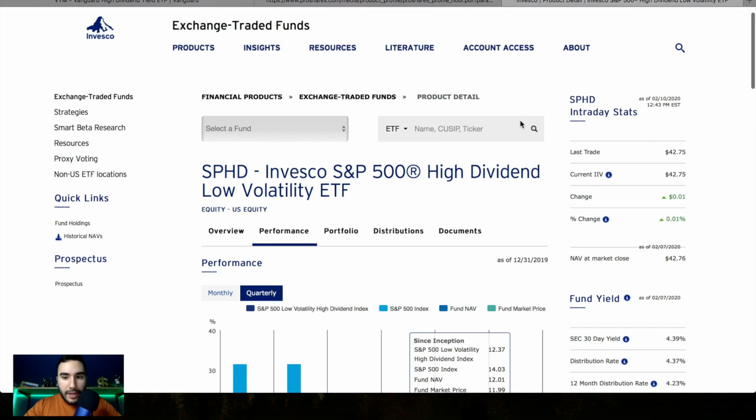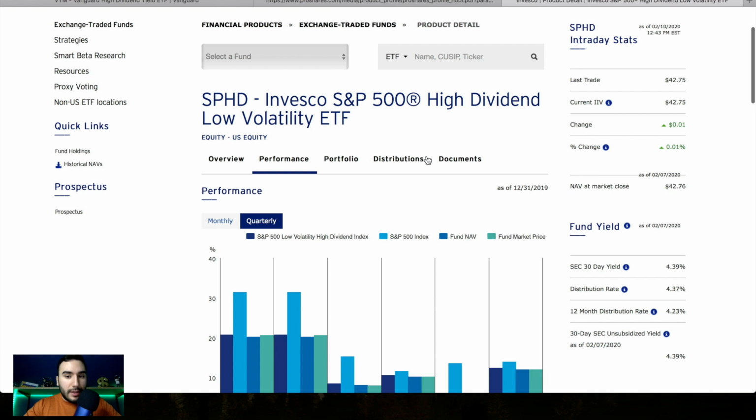Let me see if I can find the beta here. If not, it's okay. But beta in general means that, let's say a company has a 0.7 beta. The market's beta, which is just volatility, guys, that's what that means pretty much, how volatile it is. The stock market is a 1 beta. Anything under 1 would mean that it's less volatile than the market in general. Anything above 1 would mean it's more volatile than the market in general. So that's kind of the premise of SPHD here.